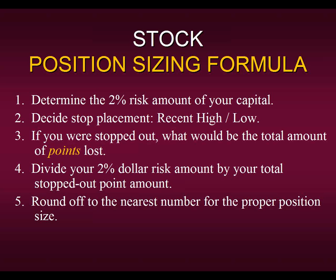I'm going to show you exactly what that looks like on a chart. And once we divide these two figures, we're going to round off to the nearest number for the proper position sizing. In other words, this will tell us how much in advance, before we even enter the trade, how many shares we should be trading.